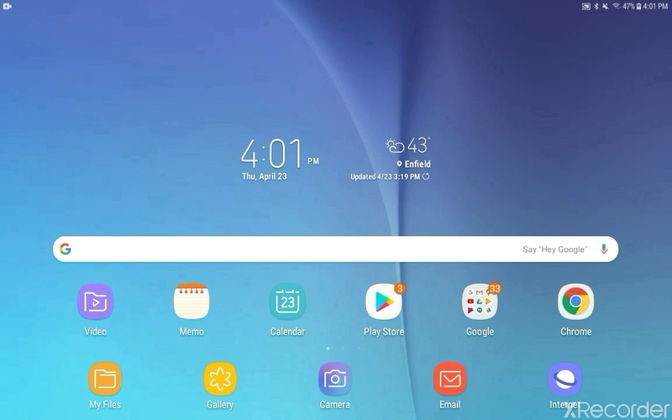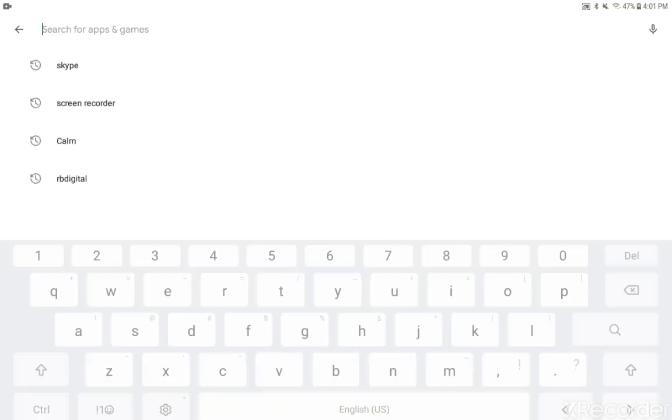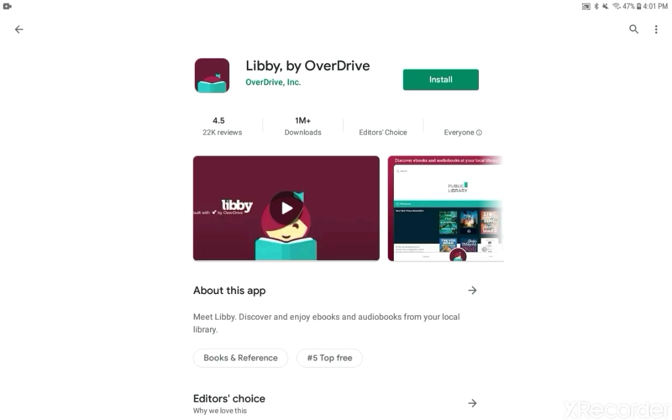So I'm on a Samsung tablet, and because of this, I'm going to have to download an app called Libby. So I'm going to go into my Play Store, and if you are on an Apple product, you can go into the App Store. We're going to open this up, and we're going to search for Libby. Now Libby is very similar, here it is here, to Overdrive. It's just the mobile version, a little bit simplified. So we're going to install that.